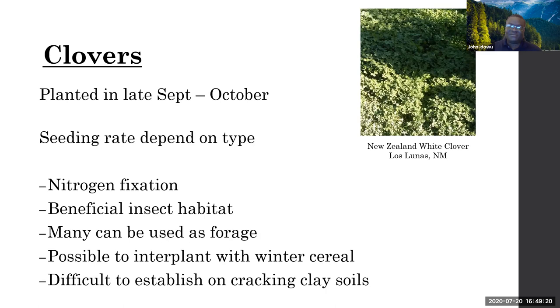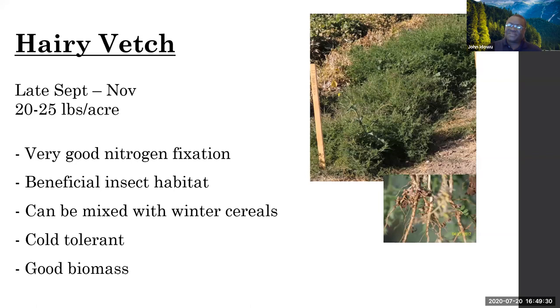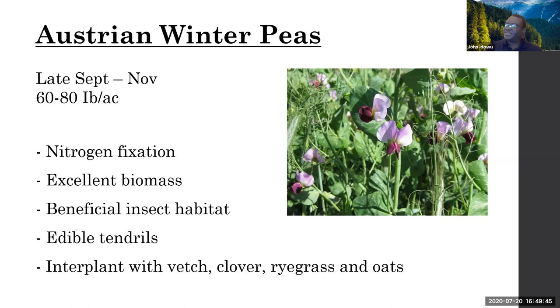So you can interplant winter cereals with clovers. You can mix them with all those winter grasses. Hairy vetch is another one that we've tried there that works very well. It also fixes nitrogen very well. It's also very cold tolerant and produces very good biomass. So hairy vetch is another possibility for our zone here, for this southwest.